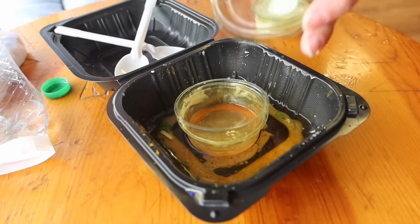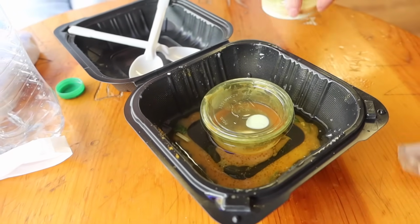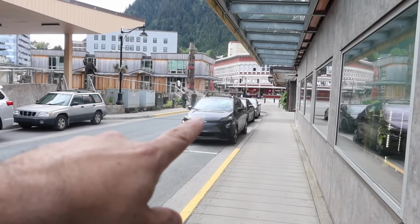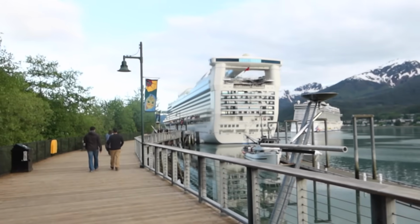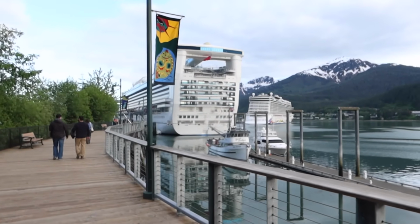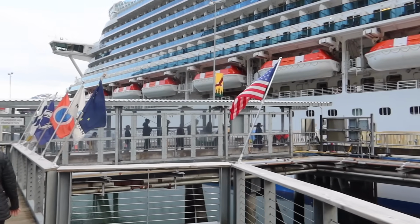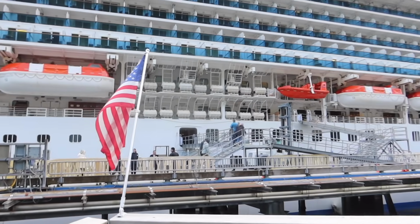Even though we can get these at home, Juneau was the first place I ever had pelmeni, so it feels fitting to get them while we're here. We just dropped off our Turo right there. Sherry and I are now making our way back to the ship. We're walking up the dock. We are getting closer to our ship right there, the Caribbean Princess. You can see the Norwegian Encore over to the right as well. We have made it back to the ship, gonna cross the little area there and then back on board.